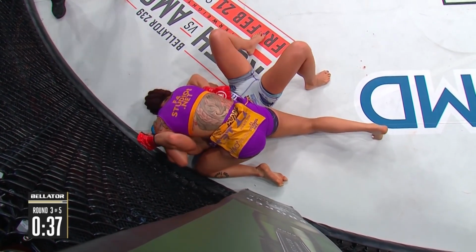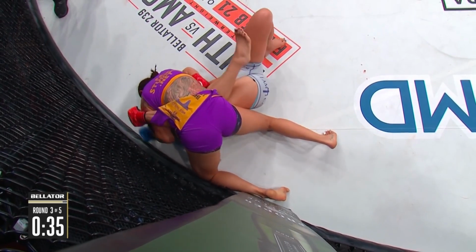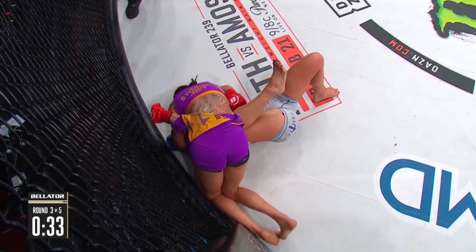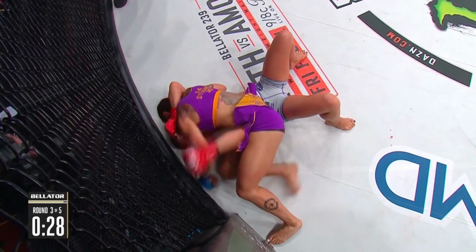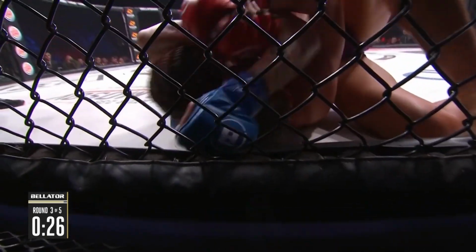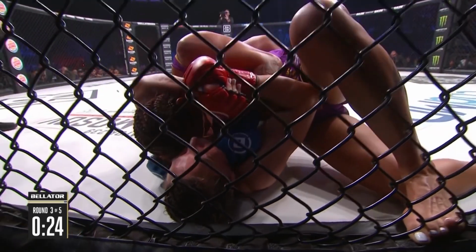You see that grittiness of Cris Cyborg. She's putting her hand over her face. She's making sure she's restricting her breathing. She's driving her forearm across her mouth and her jaw and her nose. She's letting her know that she's in a fight every moment of this fight.